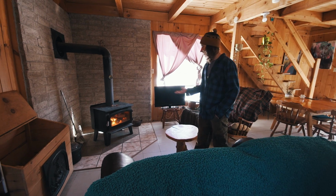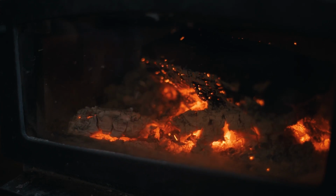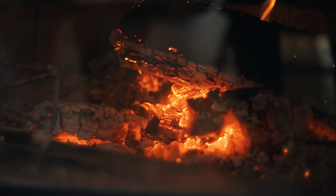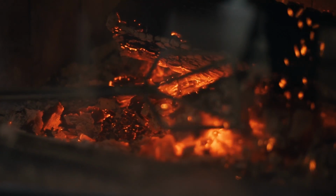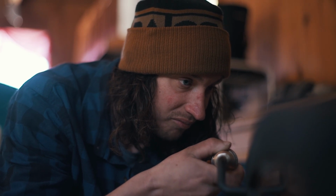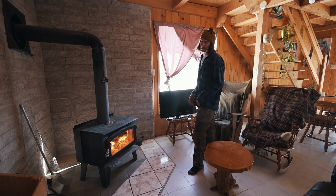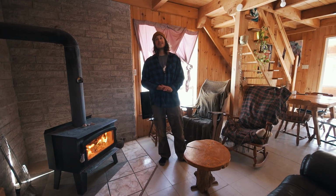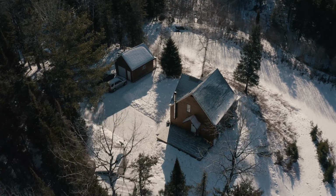Here in the living room, the main piece for winter is the wood stove. We can fit a lot of wood in it and it burns pretty well. I use only hardwood. I don't put scrap wood in it, so it's mainly beech wood and sugar maple. When I'm here, I like to run it all day, and since the house is small, it can get up to 28 degrees inside, so we have to open up the windows.